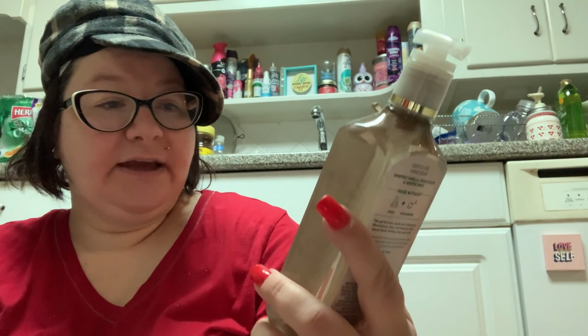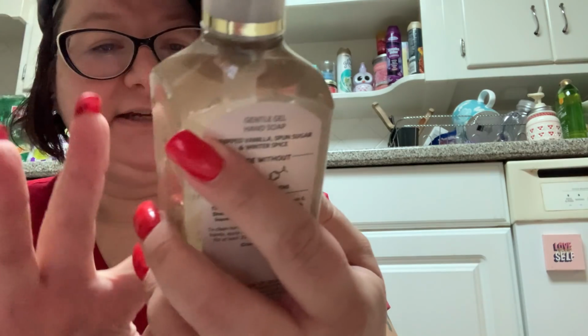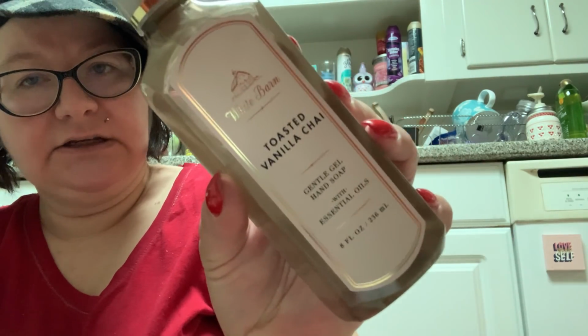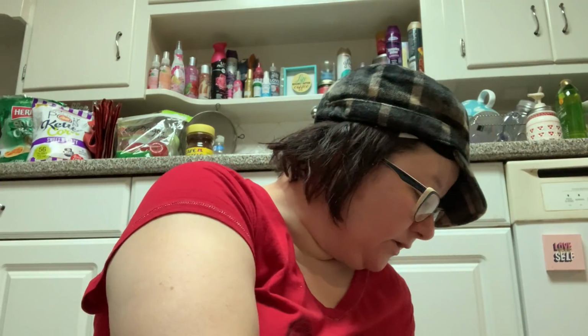Whipped vanilla, spun sugar, and winter spice. But I really think, and it's so classy looking, and it has this textured label that looks so elegant. It's really pretty. You can't tell on camera, but it's really pretty. Just knocking things over. I still have so much stuff to show you.